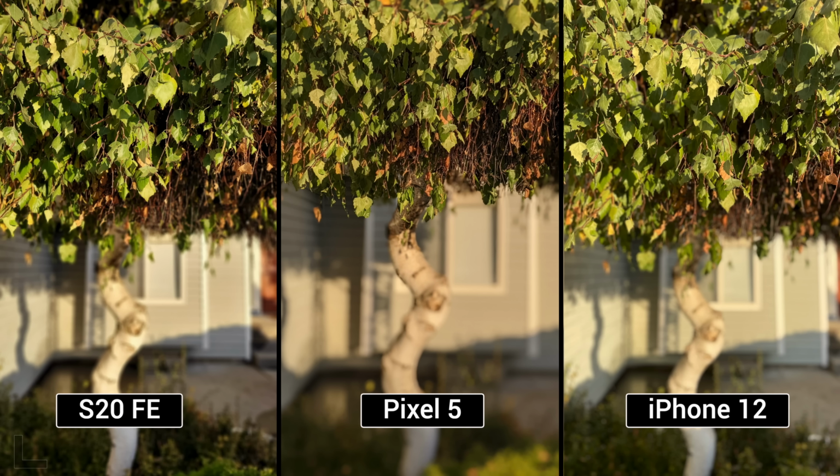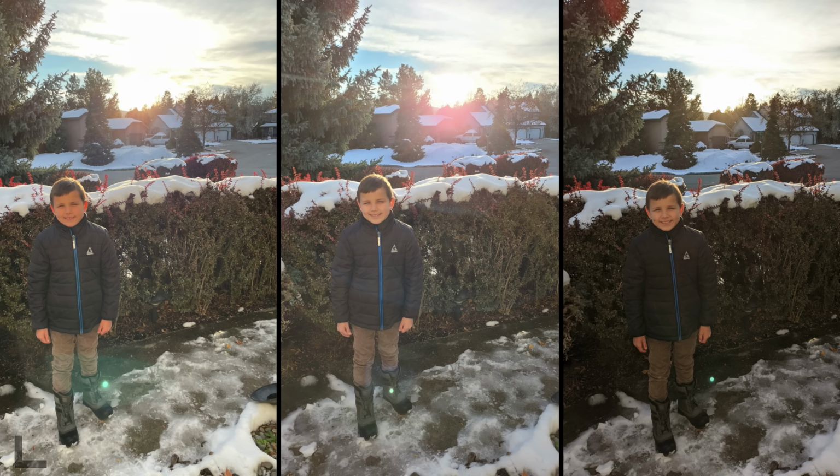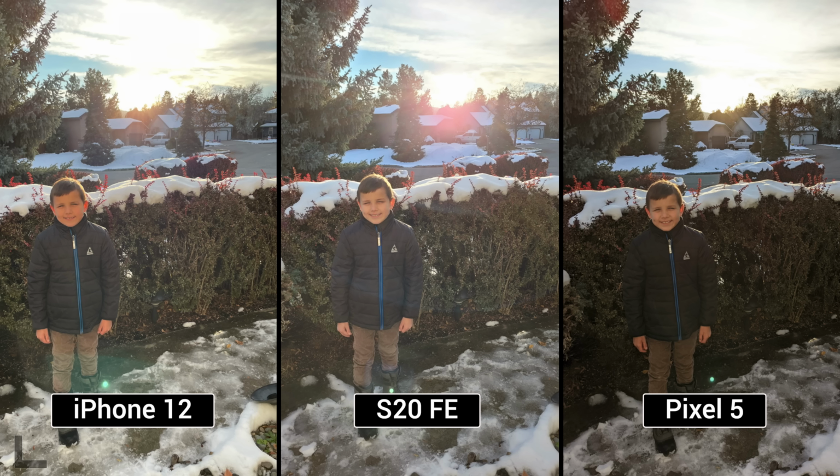iPhone 12 again. Oh, come on. All right, so it looks like we have a tough dynamic range shot here. There's no flaring on the right one except for one little sunspot. That's true. I'm definitely going with the right. Me too. The left is blown out like crazy on the sky. The middle does a decent job, but there's so much flaring. It just covers the whole photo and everything looks flat. So the right. Yeah. Pixel 5. The first one for the Pixel. Good job, Pixel. Nice.